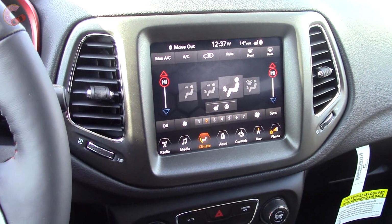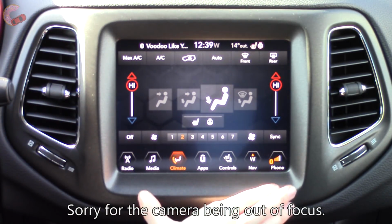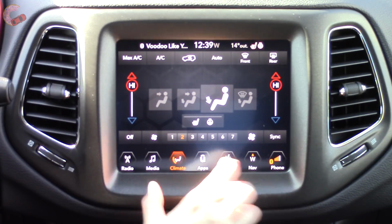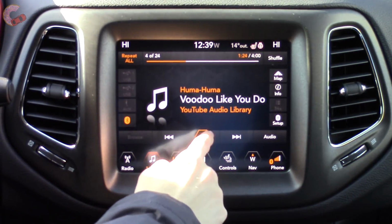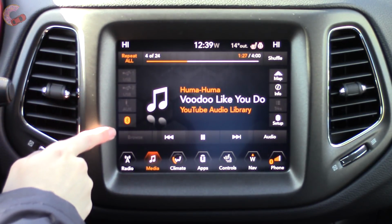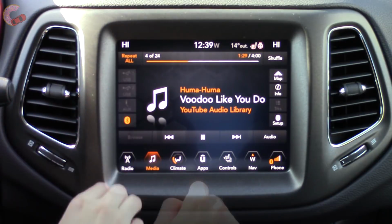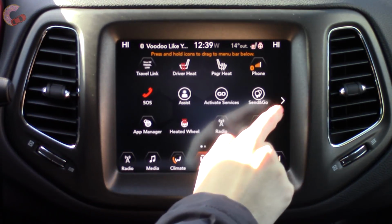Now let's take a quick look at UConnect. UConnect is a very simple system to understand, with nice shortcuts always present across the bottom. In audio, you can control the standard Bluetooth, and all the other sources are located along the side. Apps is basically where all the car's features live.